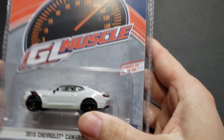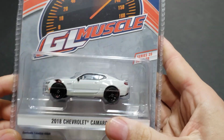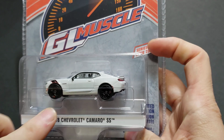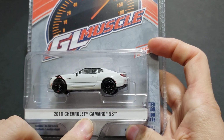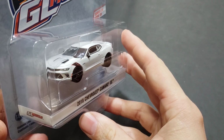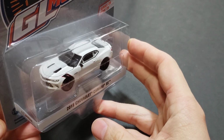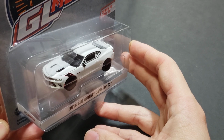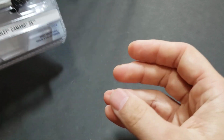For this upcoming video, I have the newest release from Greenlight's GL Muscle series. Sorry about that, I'm not used to this new camera. This is GL Muscle Series 28, a 2018 Chevrolet Camaro SS. I believe the ZL1 is one trim higher, but unfortunately I cannot find it, only the Auto World one, but I'm pretty sure Greenlight will do this one better.